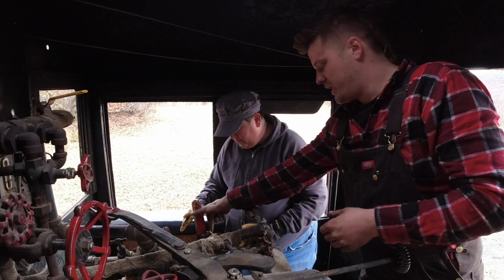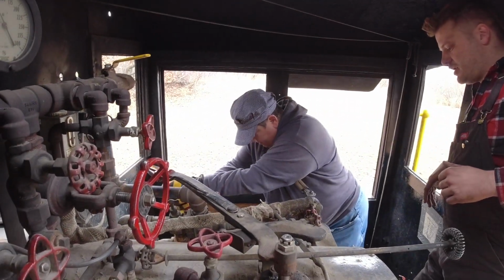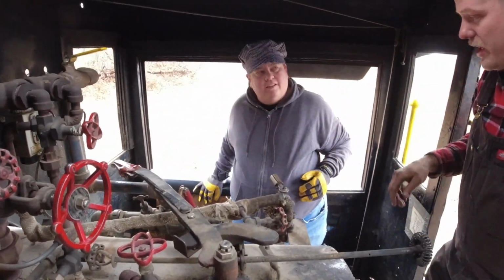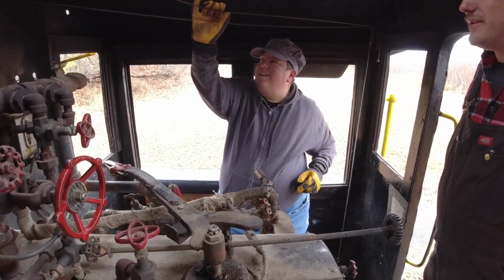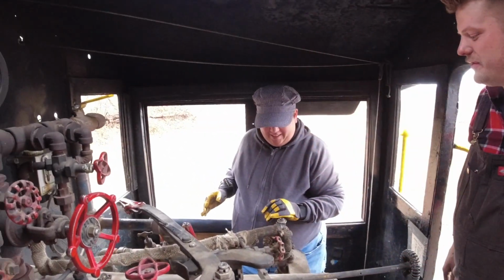So you're going to hold this in and push it as far as you can go and get it to lock into one of those spots. There you go. Yep, put it in. All right. So now when we're going forward, we're going to blow the whistle twice, right? Toot toot. This one here. Yep, that's the whistle. Keep doing it. That's the whistle, right, Jim. Wait. Break off.